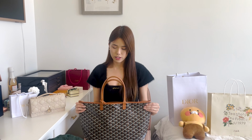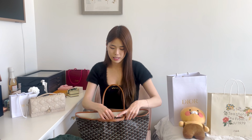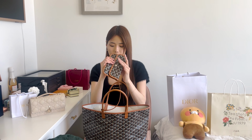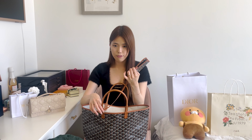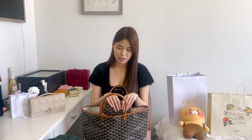Louis PM tote, so PM is their smallest size for their tote bag, and this one is unlined, so you can see that it's just got kind of like a linen feeling canvas on the inside, and all of their totes come with a little pocket that's attached to the handle strap of the tote, but you are able to detach it if you'd like. You can actually take off this leather strap from the handle unless you actually cut it though. So I think most people just use this to put valuables in and always keep it inside their purse.